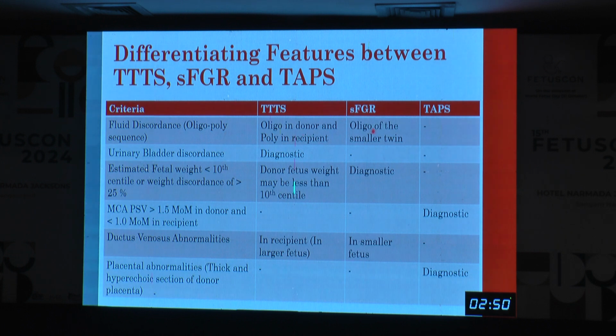So the basic difference between TTTS, SFGR and TAPS is that there is fluid discordance, oligo-polyhydramnios sequence in TTTS, which is not that much in SFGR. Urinary bladder discordance is diagnostic of TTTS. Estimated fetal weight of less than the 10th centile is diagnostic of SFGR. MCA PSV more than 1.5 in the donor is diagnostic of TAPS. Ductus venosus abnormalities are seen in the larger twin, the recipient, in TTTS, while in SFGR the smaller twin shows abnormal ductus venosus. Placental abnormalities, like one side thick and the other side thin, are seen in TAPS.